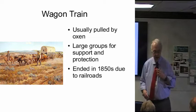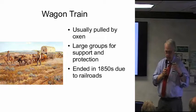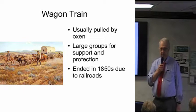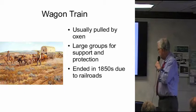Wagons grouped together, again in a train. The wagon master leading. People behind didn't have to know how to get there. All they had to do was follow in the train. Usually a large group. That way they had mutual support. And if they needed help, you know, somebody have a broken axle or whatever, there were others to help him. And then, of course, for protection. Around the 1850s, the railroads came in and wagon trains ceased to exist.